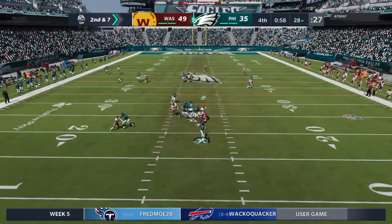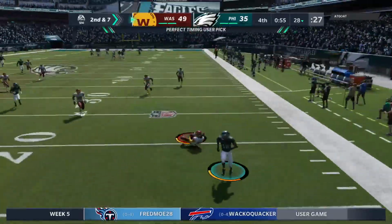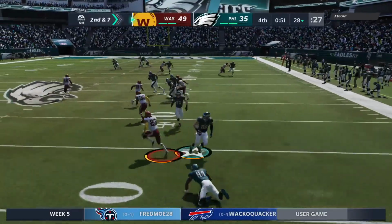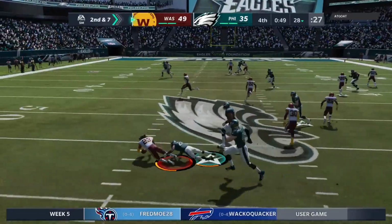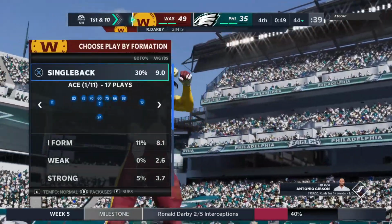Shotgun now for Wentz. He's going to let it fly. And this is intercepted, and that should do it. Picked off by Ronald Darby. And a great return as he takes us up just shy of the 45.